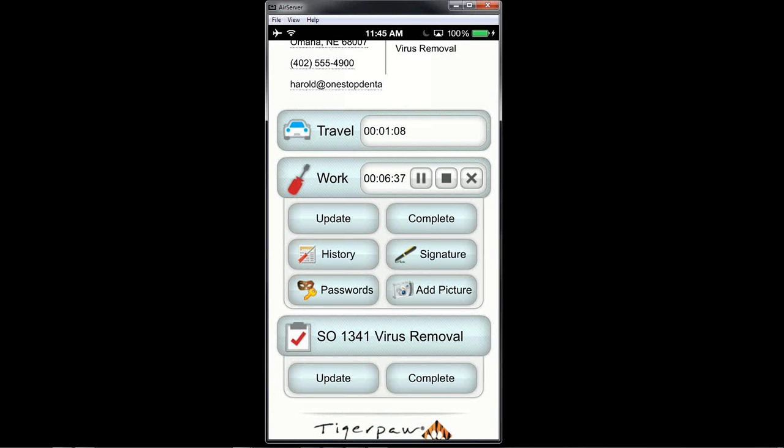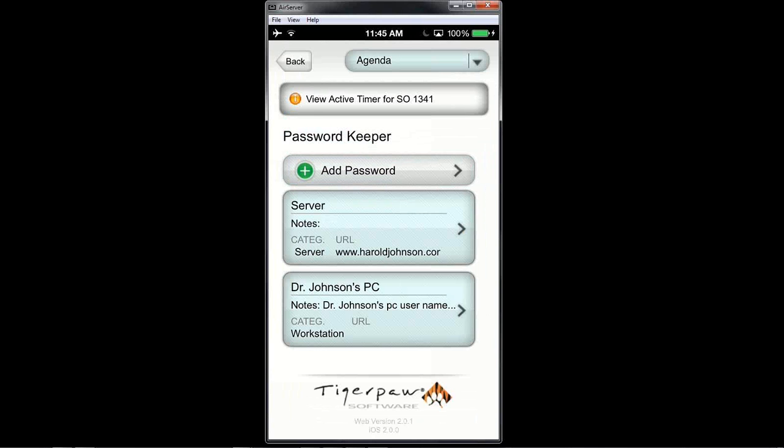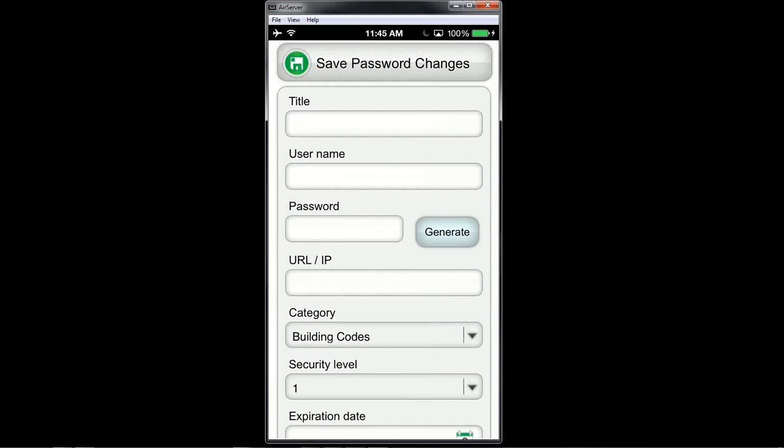You're on site, you need access to an account password, a server login, something along those lines. You can easily have access to that by clicking on passwords. And from here, you have a list of your existing passwords. You can add new passwords as well. And look at this. This is really cool. When you go to add a new password, you can have it generate a password for you. And the passwords that it generates are pretty sophisticated, as you can see here.